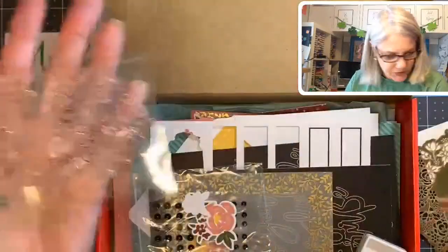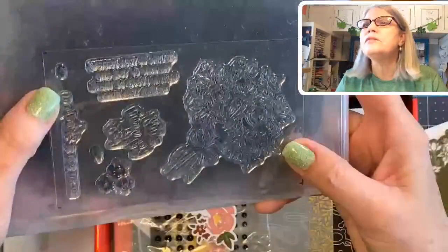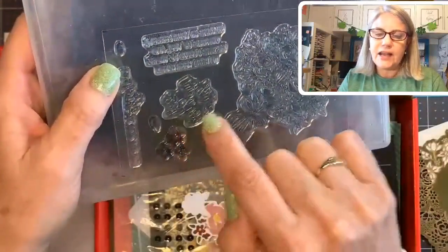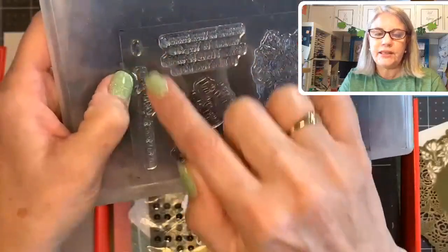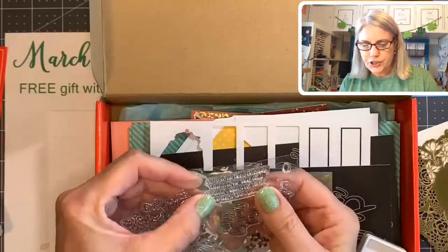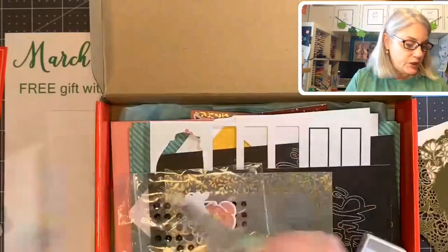The stamp set. This is an exclusive stamp set. Let me see if I can get some paper behind it so you can see it better. Well, you can't read it very well. It's a bouquet of flowers with a bow. It says, sorry for your loss here. These are 3 little flowers. These are 2 little leaves. This says, I'm always here for you. And then this one is like the inside stamp, and it says, sharing in your sorrow, thinking of you, and wishing I could be there to hold your hand. That's a really sweet sentiment.